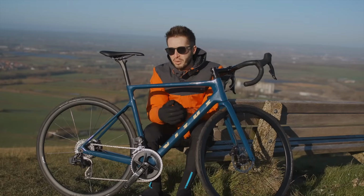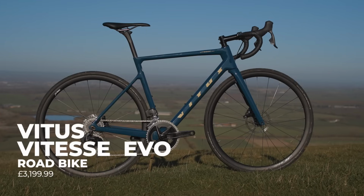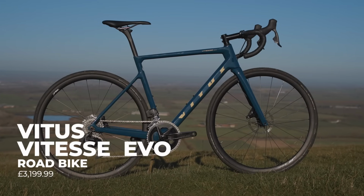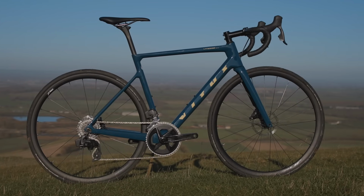Okay, let's switch our attention to this bike, the Vitesse Evo. Again, the clue's in the name. The Evo is a redesigned frame for this year. Vitus says it's refined the geometry, that's what they're calling race fit.